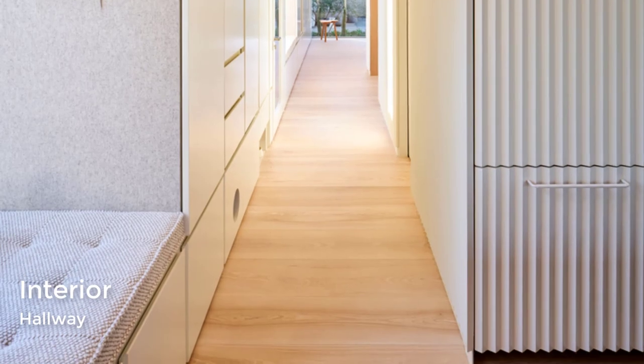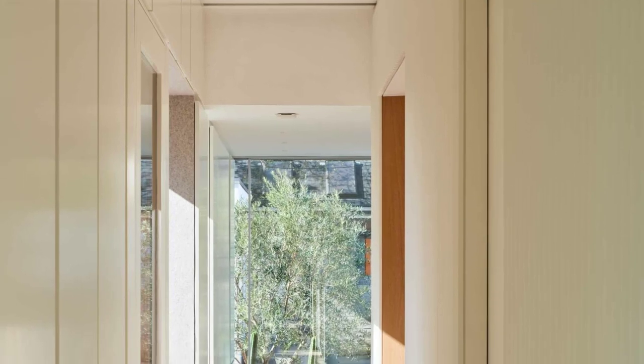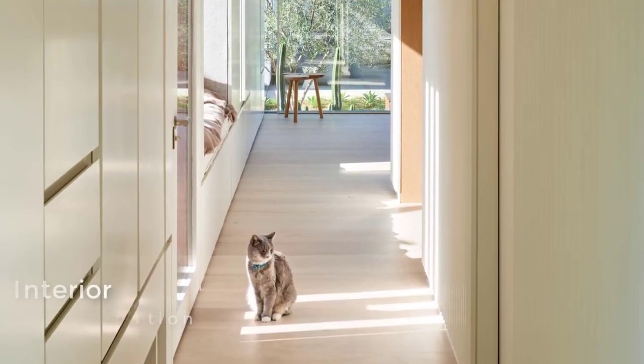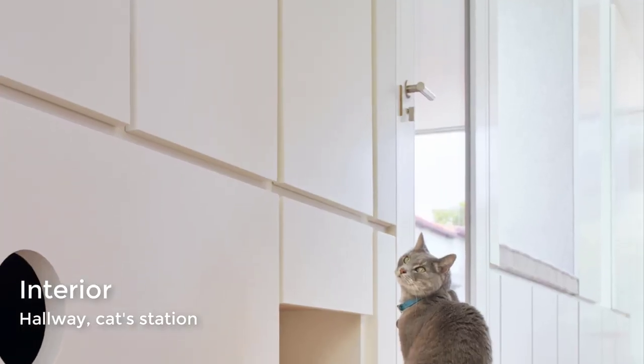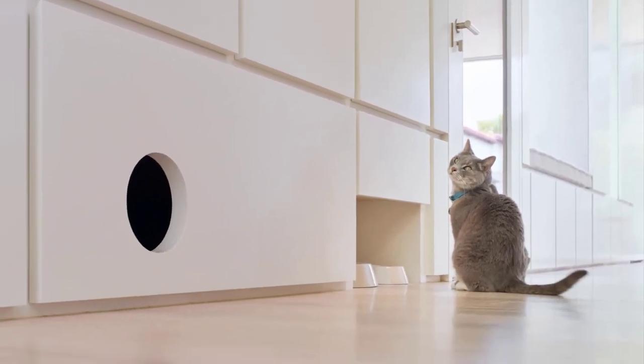Back inside, we can see the hallway connects the various areas of the home and showcases wide plank Dinesen flooring that also runs throughout the interior. An interesting design detail in the hallway is a small section of the cabinets dedicated to a cat's food station and built-in litter box.